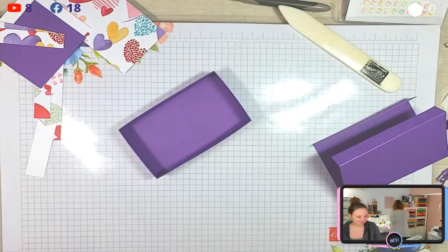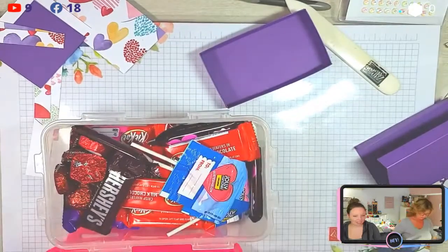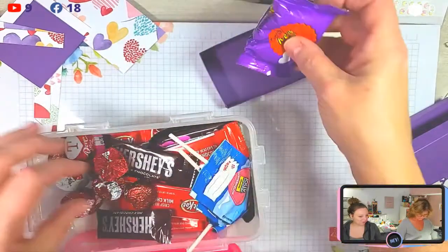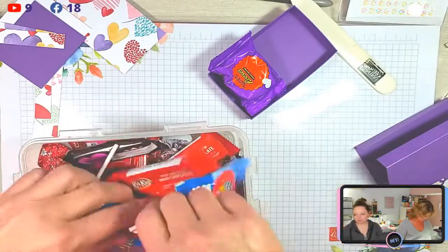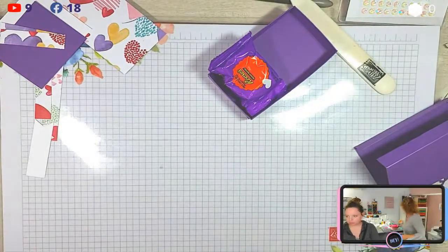Okay, so we need to put some candy in here. Let's see if I got some more goodies in here. So this is what I do, I just get a whole bunch of candy. And then Abby comes down and looks for all the candy. She's like, where's the chocolate? Who ate my other Reese's peanut butter cup? Kayla? Not me. I haven't had any. Nope, must have been Andrew.